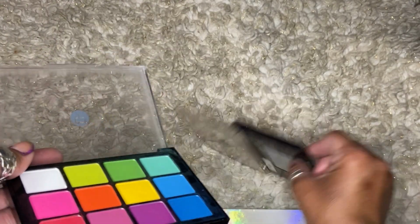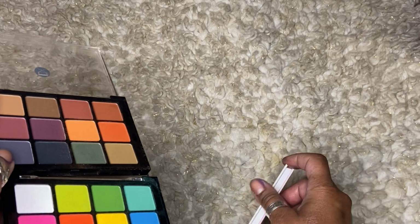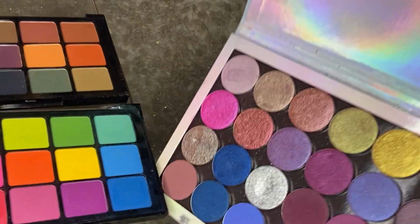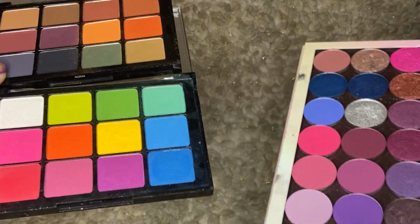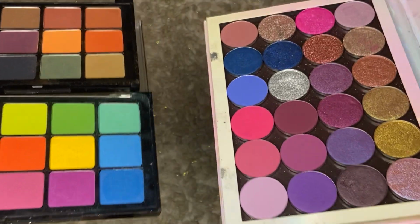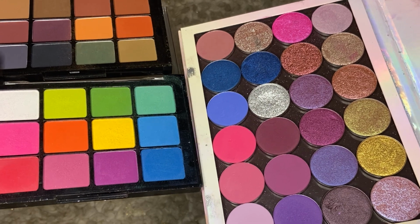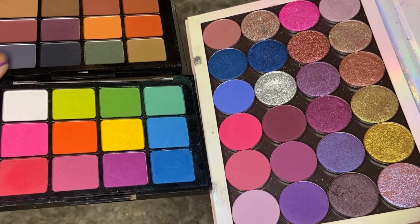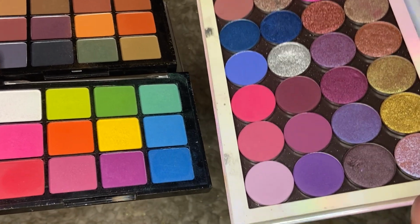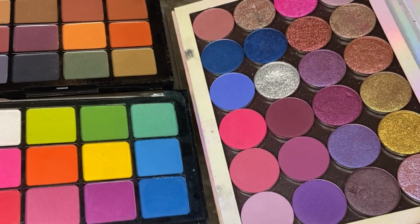Oh, shoot. And then this custom palette I've been using the bejesus out of. This is a palette that I made with ColourPop. And it is pink and purple. And I love the looks I'm getting out of these three palettes. This one I really like because if you can see at the top, the second row, the first two are blue. And you can really use a good blue and a purple-pink look. It just depends on how you use it.